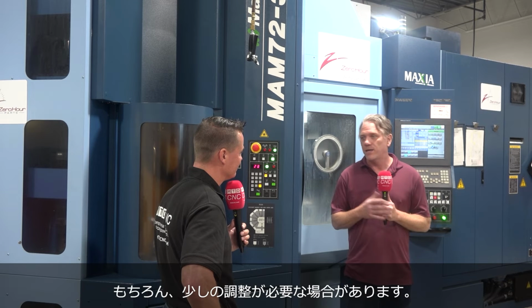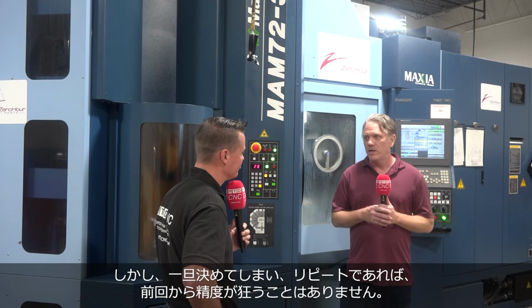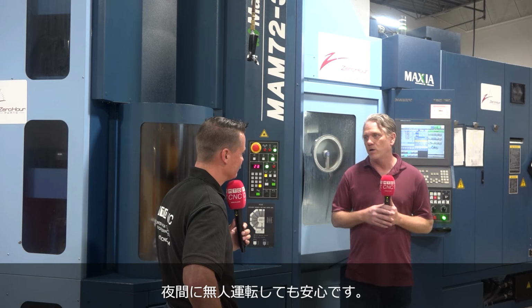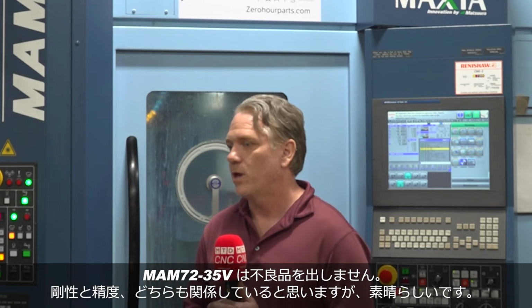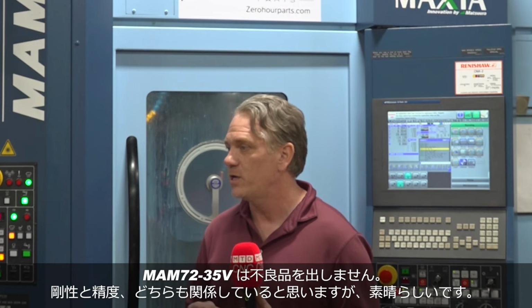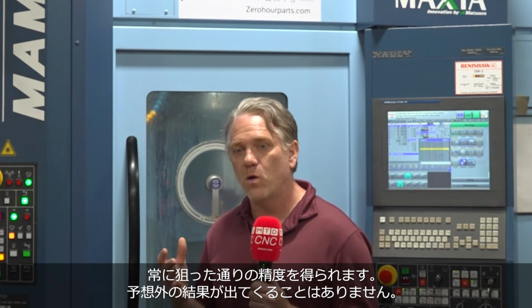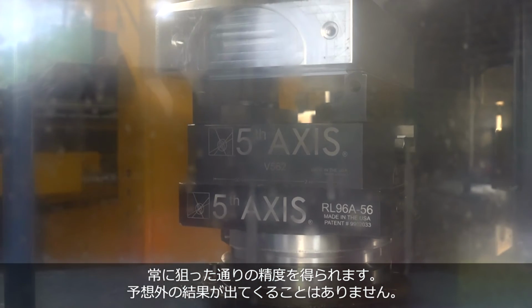If he starts getting tired of that, he might have to sneak up on it. But once it's dialed in, if the order is for more than one, we know it's going to be right. He can just launch it at night, unattended. It's going to be right. The machine does not screw up. It's rigid. I think it comes together, the rigidity and the accuracy. It's just there. The machine, he knows what to expect. There's no unexpected. He doesn't walk in the door with unexpected results. He knows what he's going to get. And I think that comes with the rigidity and the accuracy of it all.